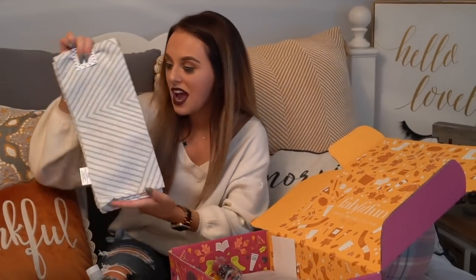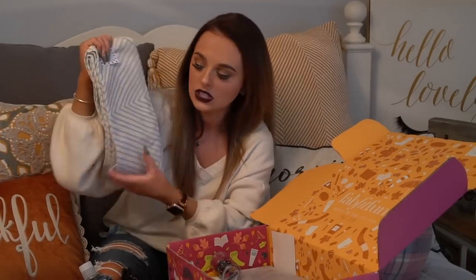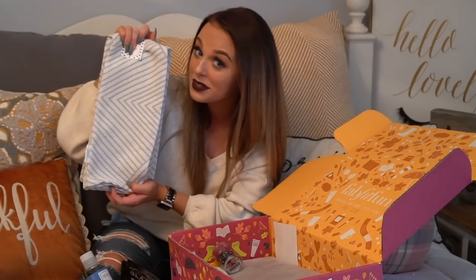Next, we have these little towels here. These are so cute and they're really, really nice quality. These are not the kind of towels that you get that don't absorb water, that are literally useless. I don't know why they make those. These are actually really nice. So I'm excited to put these in my bathroom downstairs. I think they'll be really cute.